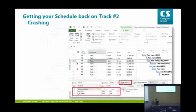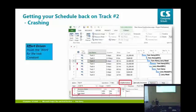The next option, using that effort-driven, is that we're going to crash our schedule. We're going to add additional resources to split the work and decrease the duration. So you must use the effort-driven to do that. And that will be done in the task form, just like what we were looking at earlier. Remember, effort-driven holds the work for the task constant. If you check that effort-driven checkbox and then assign a secondary resource, that work will be split. If you don't, you're just adding more work and the duration will stay the same. It's a really important step if you're going to be doing crashing.